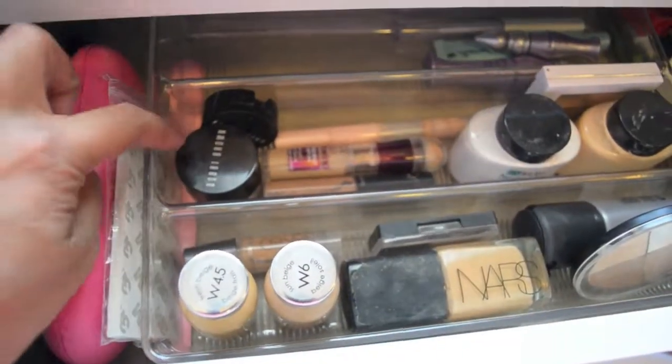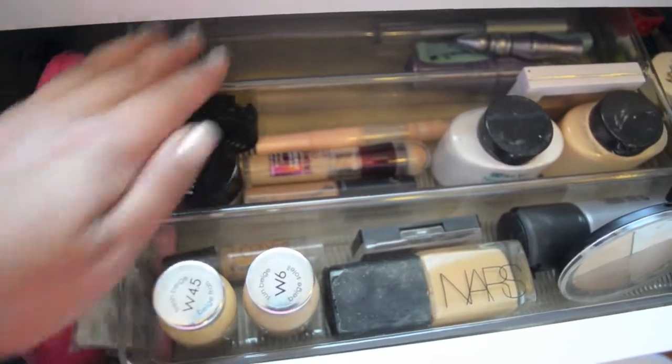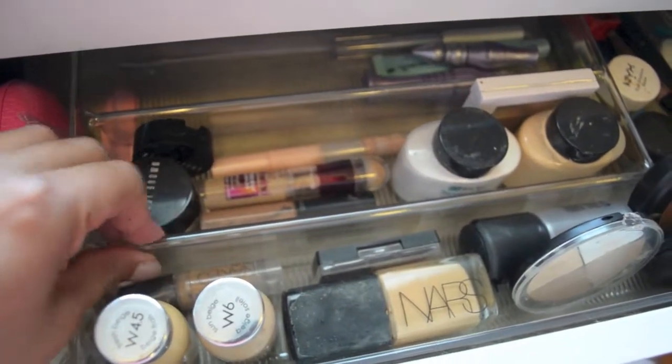I actually got these containers from the kitchen section at TJ Maxx. It was like $7.99. And there's about 1, 2, 3, 4 rows, and I think 2 more rows here. So I like it. It's really nice to organize everything, and I like that it's clear.